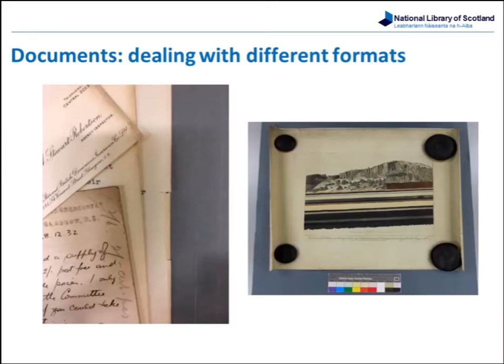Before a document undergoes humidification and pressing, it must be cleaned to ensure that the dirt does not become ingrained. In addition, solubility tests must be performed to ensure that the media will not be damaged by the treatment.